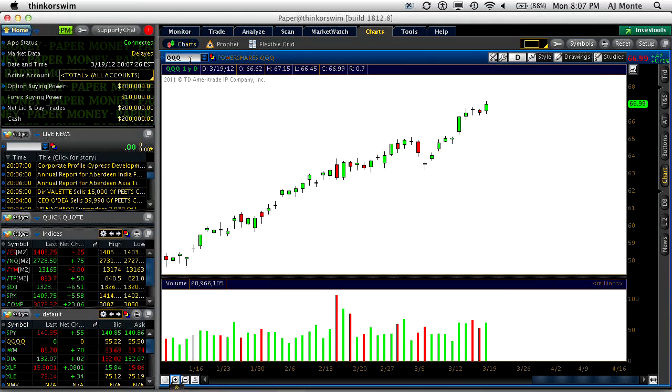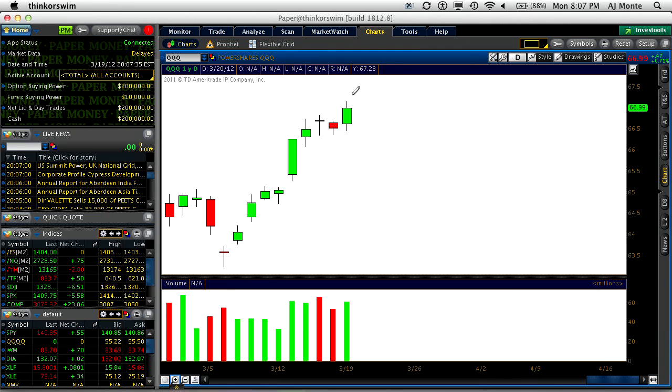So that's the Qs. Trend is still in place. Look at the volume. The volume is still increasing on the way up. Not quite a bullish engulfing pattern. I'll zoom in there for you. Not quite a bullish engulfing pattern, but very close to one on stronger volume.